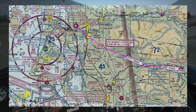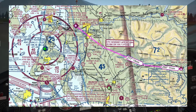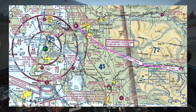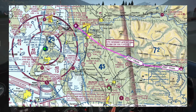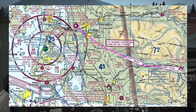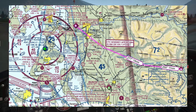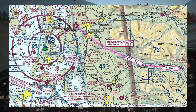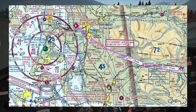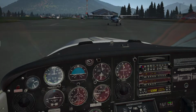The plan is to take off from 28, follow the Stillaguamish River west until we get a visual on Lake Cavanaugh, which will be to the northwest. We'll overfly the lake, continue along that heading, and we should get Big Lake in sight. It's kind of a big, long finger-like lake. We'll follow that until we get Skagit River into sight, and once we cross over Skagit River, we should have Skagit Regional in sight. So a bunch of milestones.